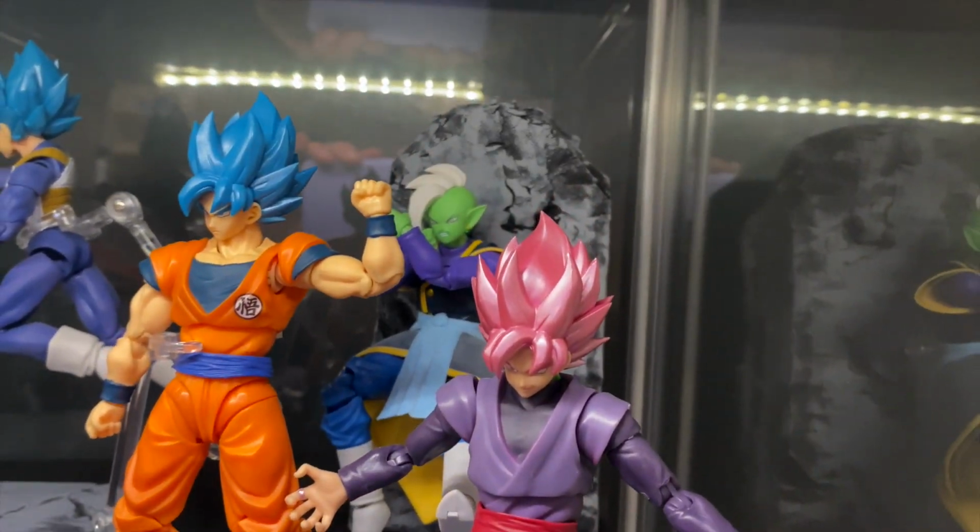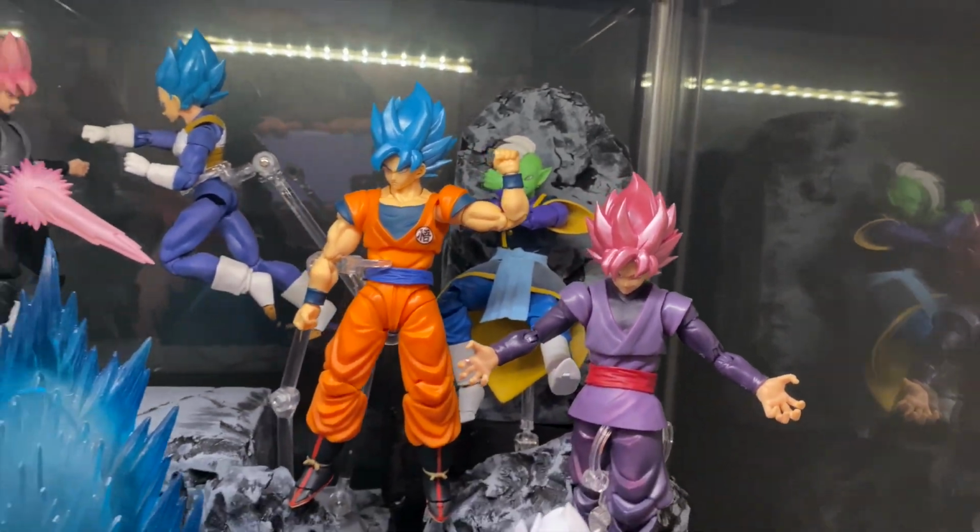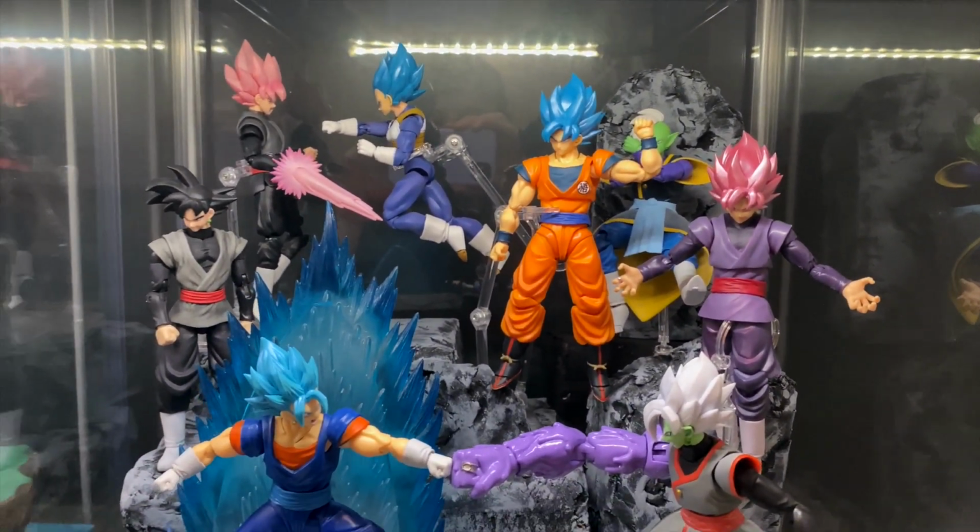So I've got this little rock effect. Love the face sculpt on Zamasu getting smacked over there. Goku just doesn't care at all. No cares in the world.